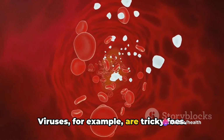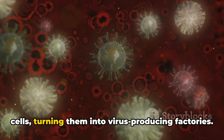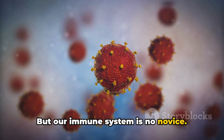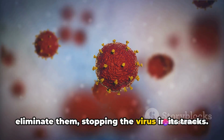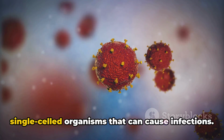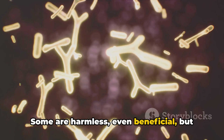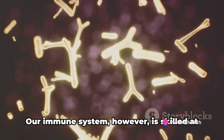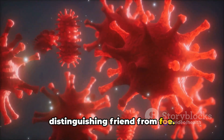Viruses, for example, are tricky foes. They don't just attack, they hijack our cells, turning them into virus-producing factories. But our immune system is no novice. It can identify these hijacked cells and eliminate them, stopping the virus in its tracks. Bacteria, on the other hand, are single-celled organisms that can cause infections. Some are harmless, even beneficial, but others are harmful and can cause a lot of damage if left unchecked. Our immune system, however, is skilled at distinguishing friend from foe.